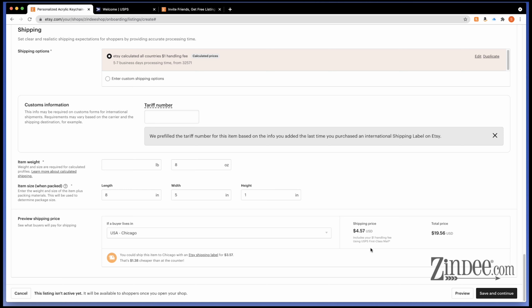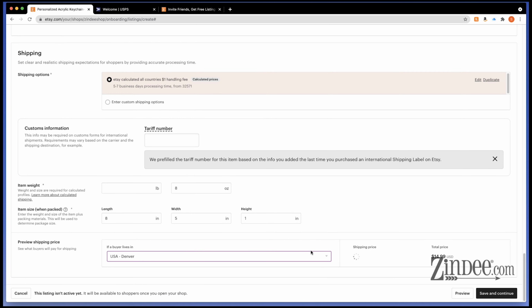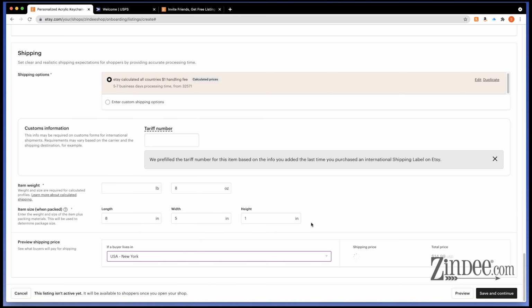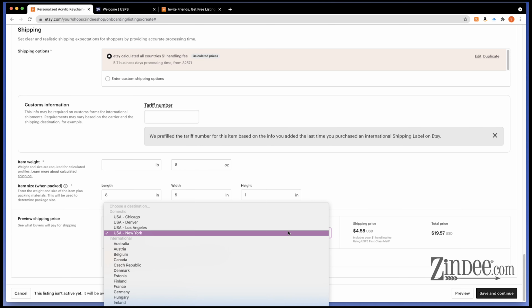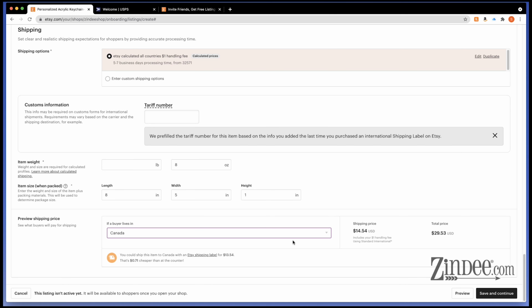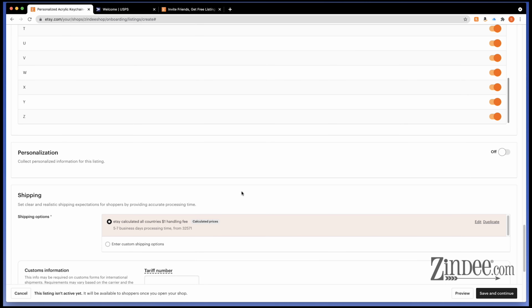So your customer will be charged $4.57. $1 of that will be your handling fee for your supplies and stuff. If they were in Denver, that person would be charged $4.58. Los Angeles, $4.85. And this is based on my location, so it'll be different for different locations. New York, $4.58. And then the other countries. Canada, it would cost them $14.54 to get it shipped. Ireland, $16.44, and so on and so forth. Okay, so Etsy calculates all that for you. It's definitely the easier way to go. You just need to know your item weight and your package size. Okay, that's if Etsy calculates it for you.